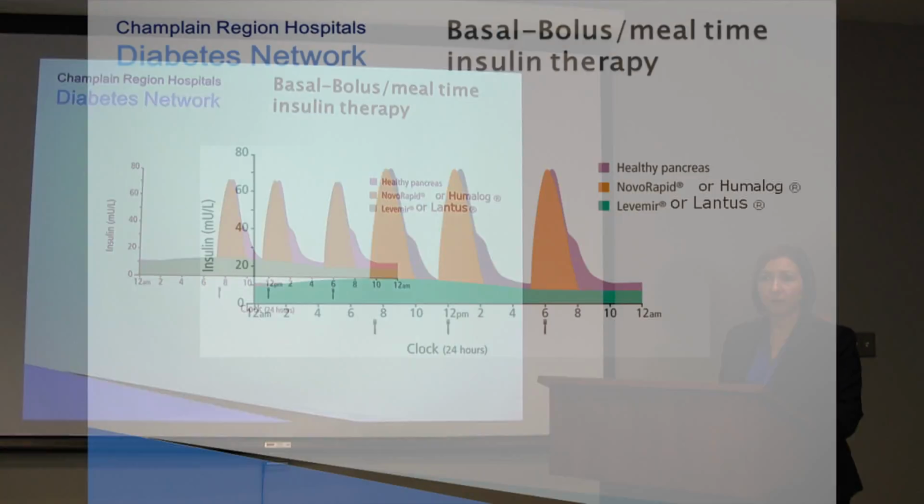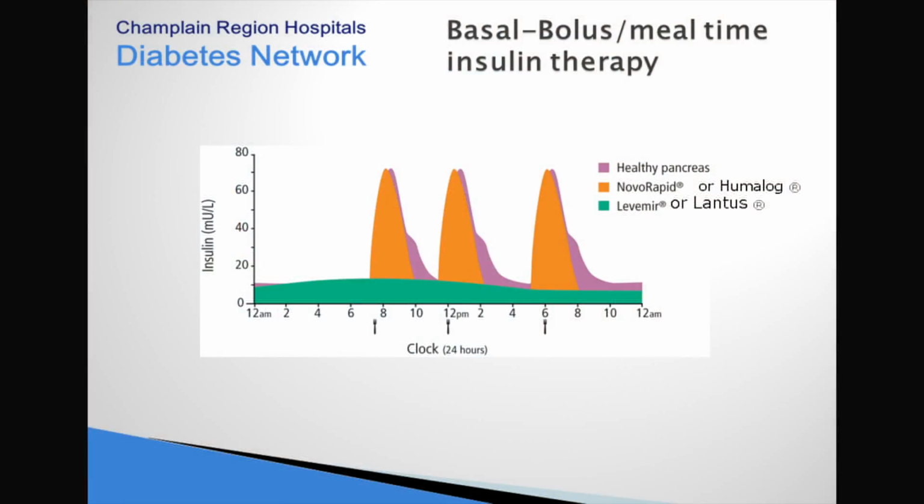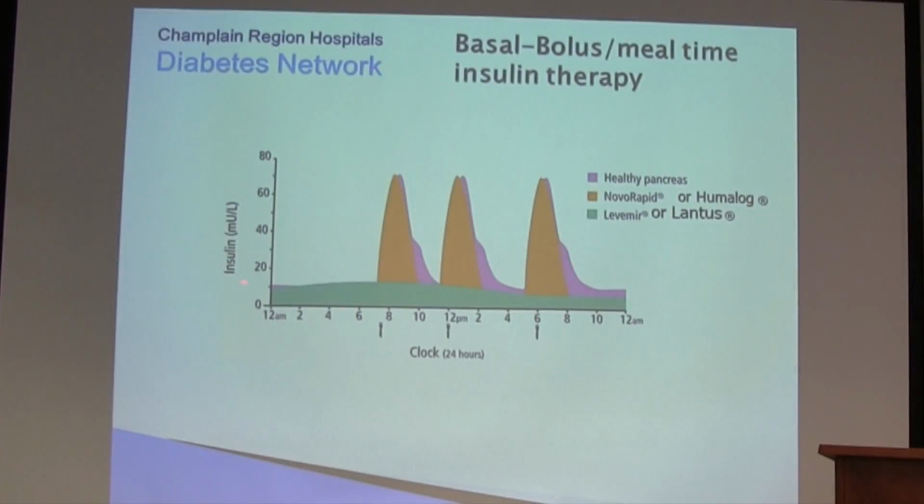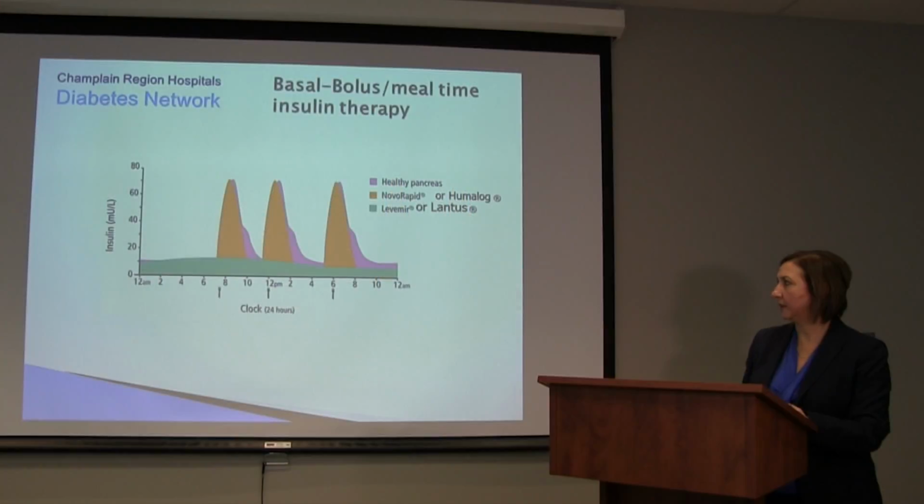So what tools do we have at our disposal to do this in the inpatient setting? We have the right types of insulins with the newer insulins, insulin analogs. We have insulins that are long-acting and that have no peak, which are good for basal insulin. And then we have rapid-acting insulin that nicely mimics the physiological insulin bolus that we would have if we had a working pancreas.